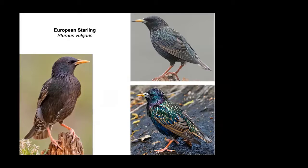So they really are remarkable, and yet they are having quite a negative impact on our populations of our wild songbirds, our native birds. So this is what a European starling sounds like, or maybe a group of them.